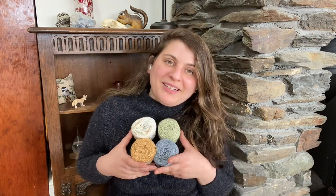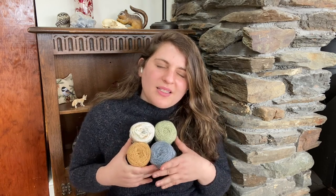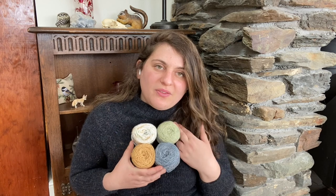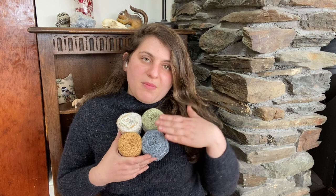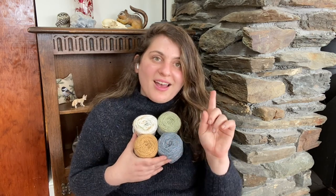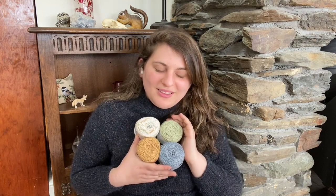Yeah, I think I'm going to try to design a color work top. Maybe use a different top as a base, not to publish a design, but just for myself. I like the idea of doing color work on the bottom and then maybe white on the top. Yeah, I think that's what it's going to be.